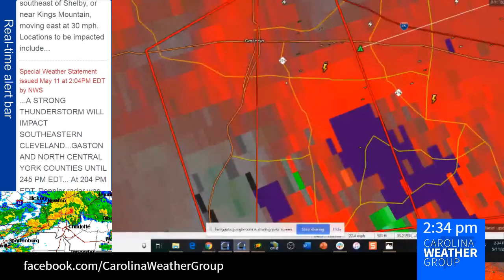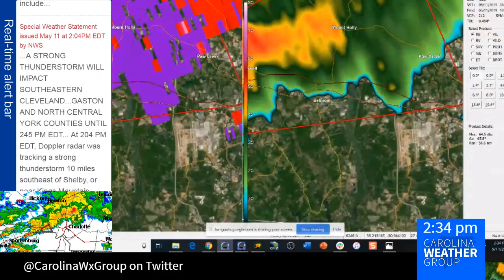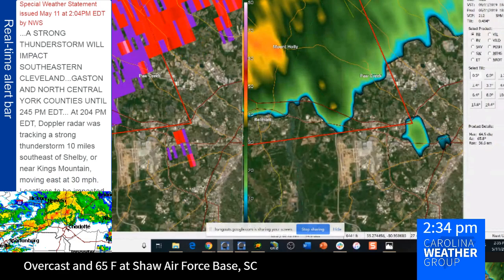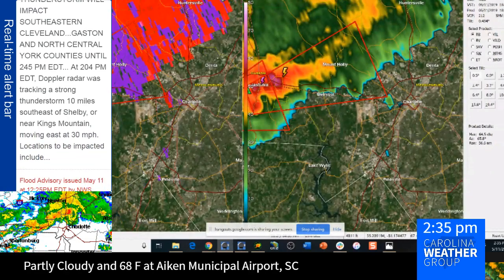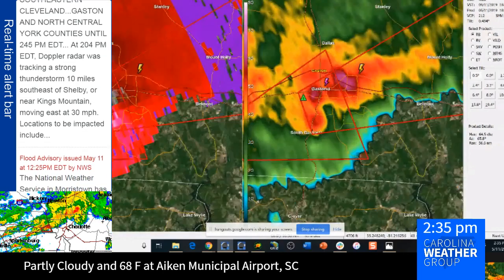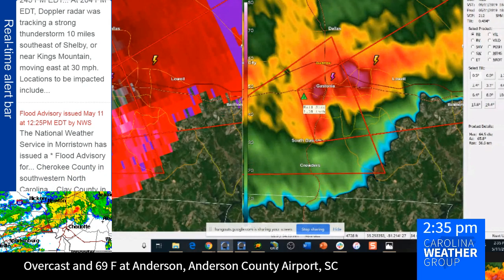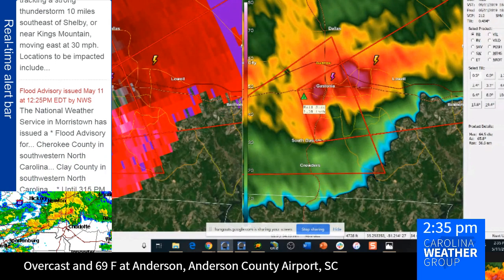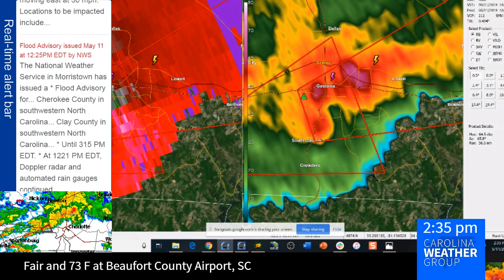Here's the radar. So now Belmont, Mount Holly, even Charlotte Douglas International Airport, Paw Creek. This is all locations now in this tornado warning as this storm continues to move. There's also a threat for hail, 1.25 inch diameter hail possible.